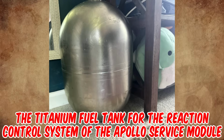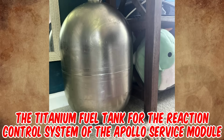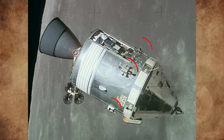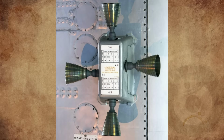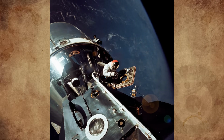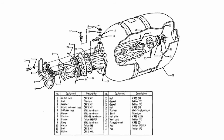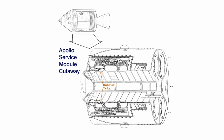That's the titanium fuel tank for the reaction control system of the Apollo service module that brought Americans to the moon. It's a specialized pressure vessel designed to store hypergolic propellants used by the RCS thrusters. The reaction control system was responsible for attitude control, like rotating or orienting the spacecraft. It used small thrusters located in 4 clusters on the service module, each with 4 thrusters. The tanks were essential for fine maneuvering and orientation of the service module.